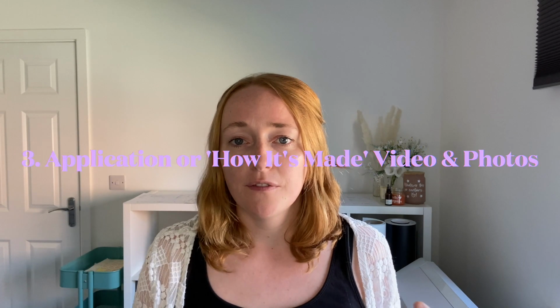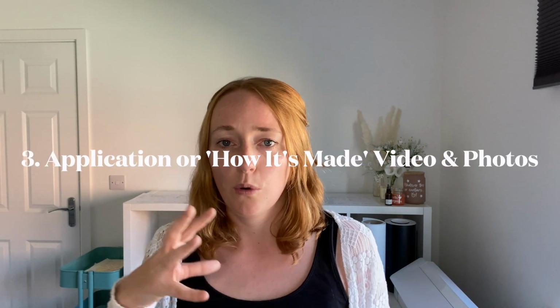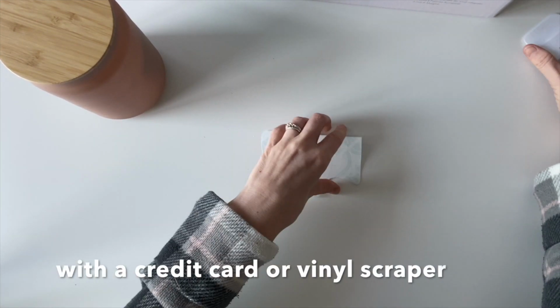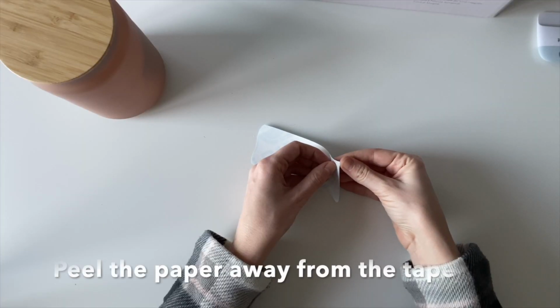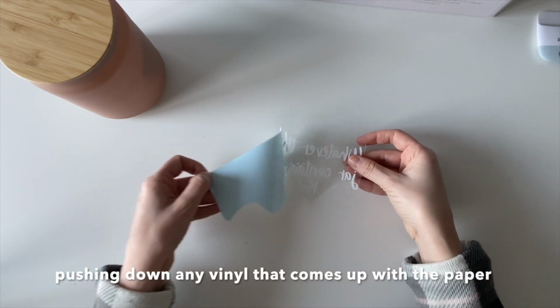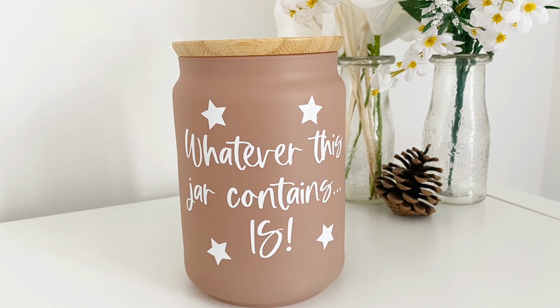Do an application video, step-by-step photos, or how it's made post. So for decals specifically, this has the added value of not only teaching your customers how to add a decal to something, but it shows them what a decal is and how easy it is to apply. And it's a triple threat because you can then also use that content as future instructions for future customers on how to apply their decal, as well as using pictures of the finished item as either product photos or using them in future social media posts as well.